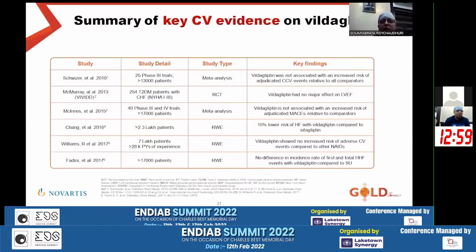This is a summary of the key cardiovascular evidence on Vildagliptin. The second one is the VIVID trial, with 254 patients. Schweitzer et al., 25 phase 3 trials, greater than 13,000 patients. McInnes et al. in 2015, 40 phase 3 and 4 trials with 17,000 patients. Chang et al., with greater than 2 lakh patients, that's the real world evidence that I talked about. Williams, 7 lakh patients, Vildagliptin showed no increased risk of adverse cardiovascular events compared to other anti-diabetic drugs. And then Fadini et al., 17,000 patients, no difference in incidence rate of first and total hospitalization for heart failure events with Vildagliptin compared to sulfonylurea.